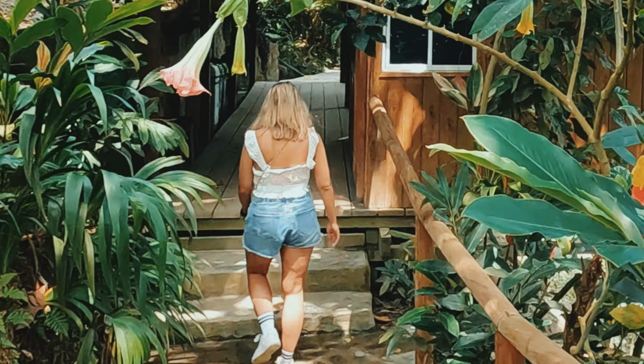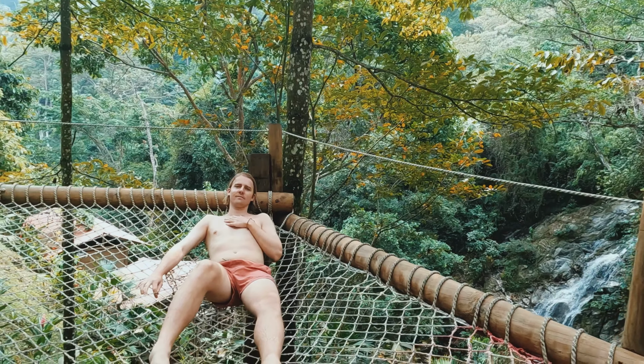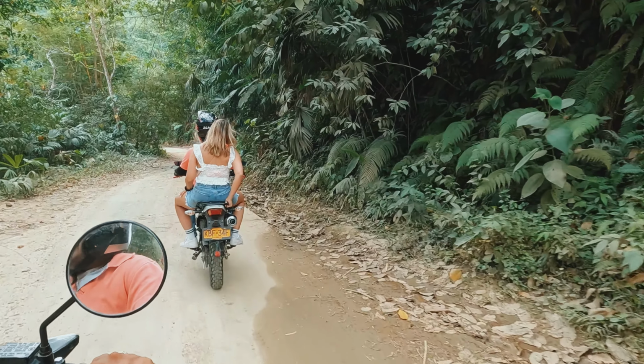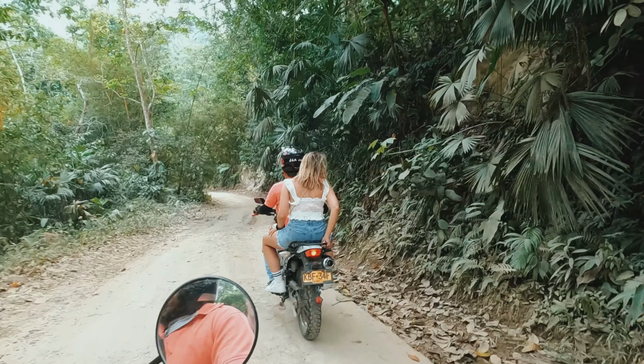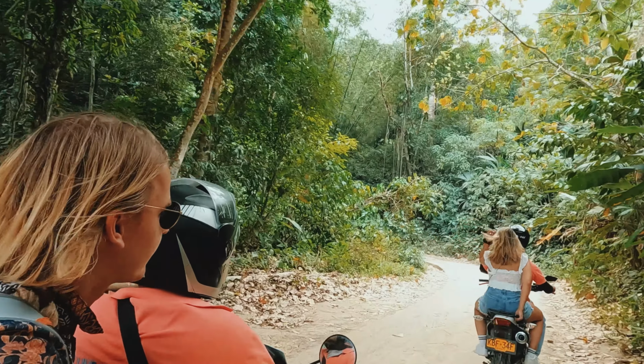On the ground you will find a restaurant where you can grab a bite to eat. There are also hammocks hanging on different floors where you can chill out. To get to the Minca waterfall, take a motorcycle cab from the center of Minca. For a few euros per person, you'll be at the waterfall within 15 minutes.